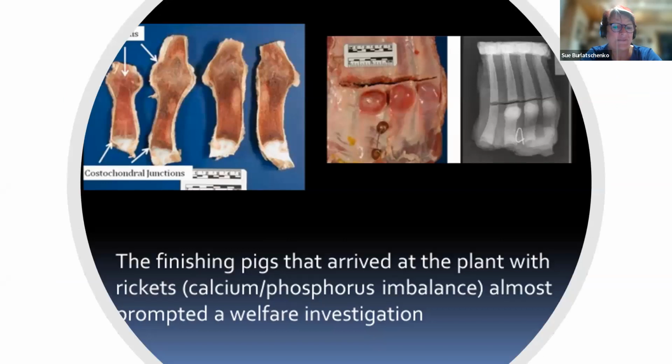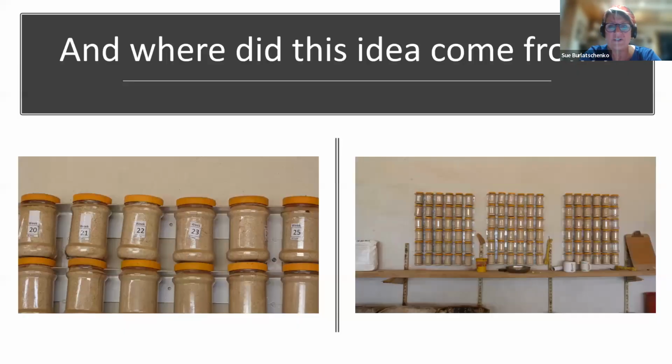And the reason I'm telling you this story is that when the pigs with rickets got to the plant, I got a phone call saying we want to report this guy to the Animal Welfare Services because we think he's beating his pigs with a shovel and breaking their ribs. What it really was, was a manifestation of rickets, where the costochondral junctions and the cartilage are affected and just swollen. So it was just a wild situation.